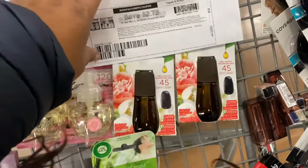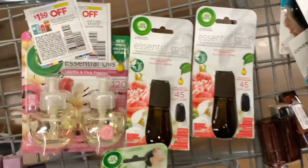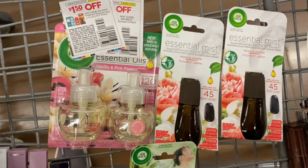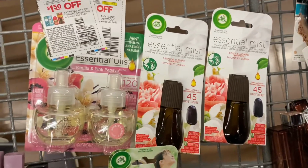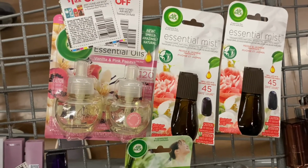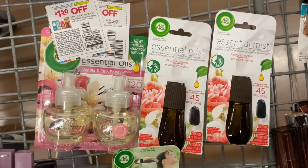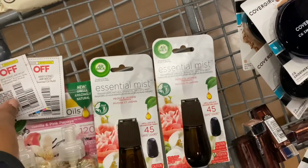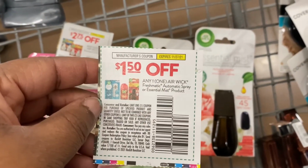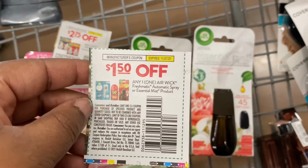I picked up these Airwick. I love this fragrance of the Airwick, this vanilla and pink papaya. These essential mints are $4.88. And then the Airwick, I can't remember. I'll put the price of the Airwick on the screen. But these are $4.88. And then I have this $1.50 off coupon, so making my out-of-pocket about $3.38 for the Airwick.